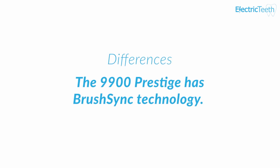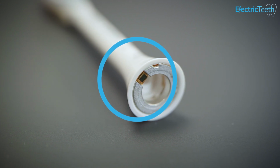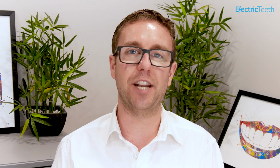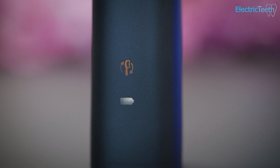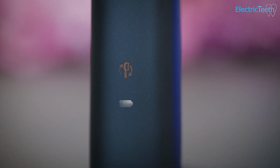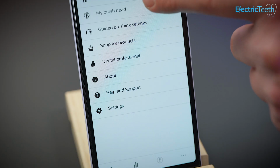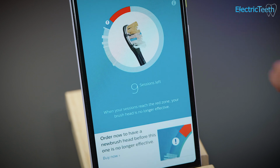So both of these toothbrushes do have a number of technological features built in, but something the Prestige has that the Genius X doesn't is something called BrushSync technology. So thanks to an RFID chip built into the brush head, when that is fitted to the brush handle, the handle actually tracks how long and how often the brush head is used for. And when it's time to replace that brush head, it will illuminate an icon on the brush handle in an amber color, and that is an alert to replace the brush head. Now both of these will track the brush head within the smartphone application, but the Sonicare is a little bit better equipped to give you the reminder to replace your brush head as and when you need it.